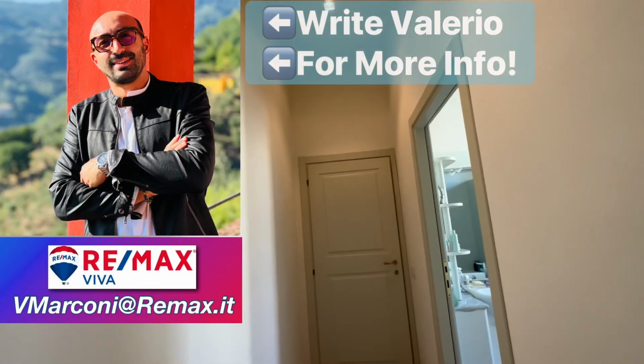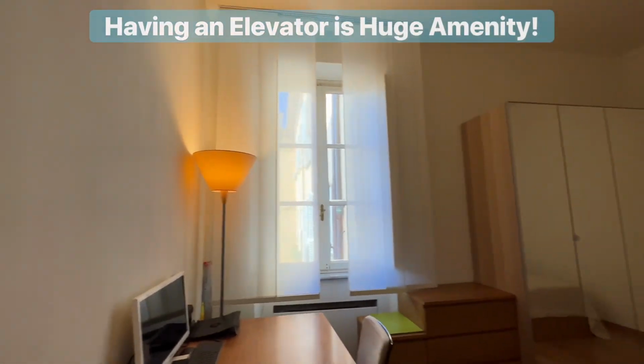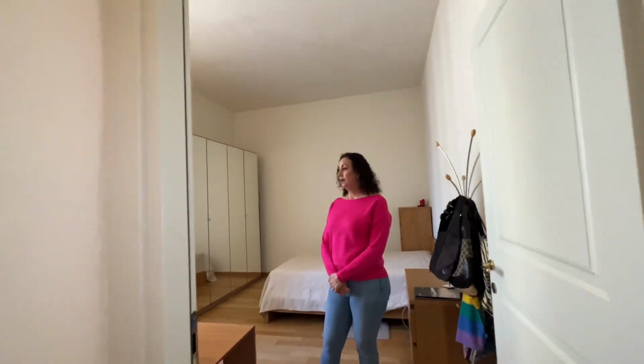Guys, that's it. So 350,000 euros, right in the heart of Lucca. Nothing to do to it except move your stuff in or get it put on the rental market. Oh, yeah. Yeah, good rental.